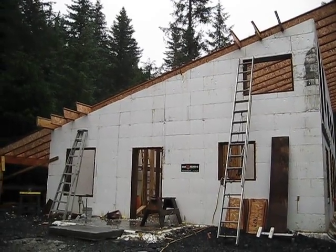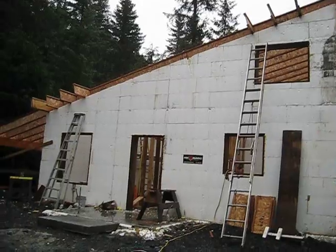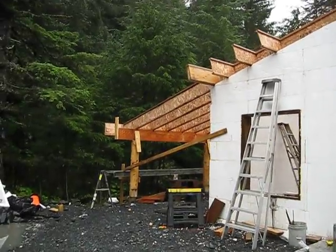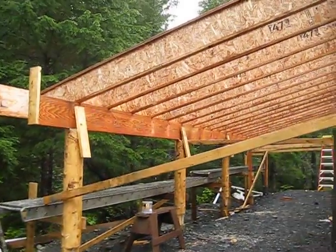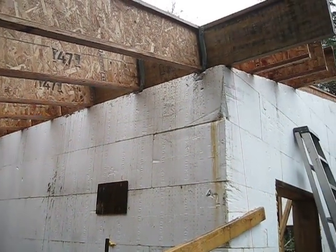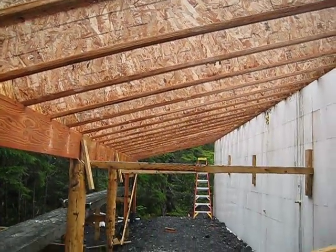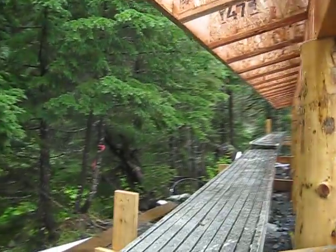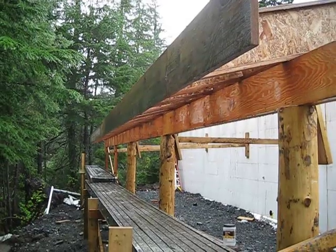7 o'clock Thursday evening. Looks like they have started on some of the outlooks on this side of the building. Yay! Let's see what's happening over here. This is going to be a nice little carport once it's enclosed, just to keep the weather off the vehicle. And oh, they have a rim board out here.